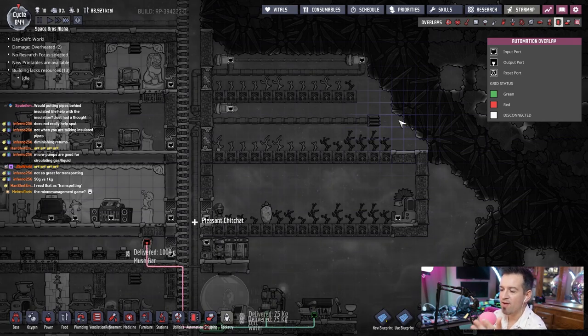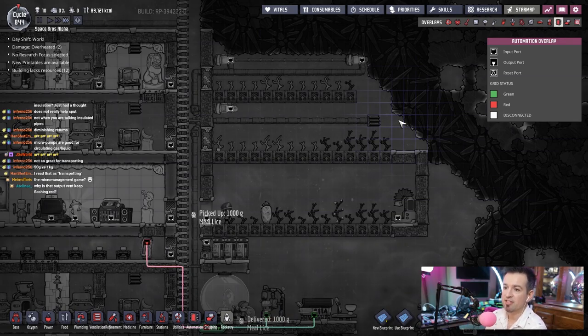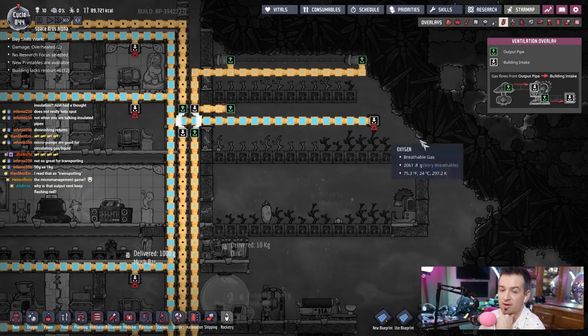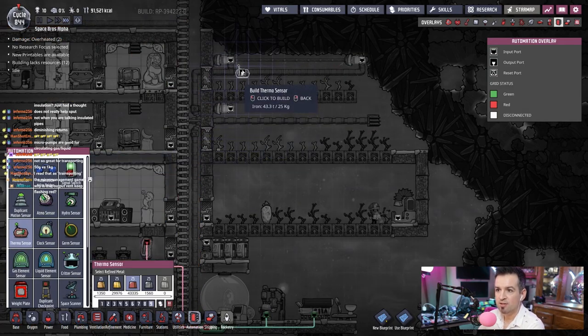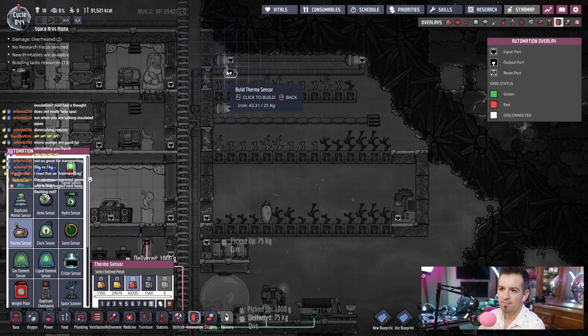Because if I keep cycling oxygen like this, I will get to the point where it's going to be just too cold in here, because the oxygen coming in is cold. Like this is 53 degrees. So we'll wait until we get to that point. Maybe just as a reminder for ourselves, we'll put a few thermosensors around, and they'll be independent based off of whatever they're hooked up to.